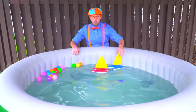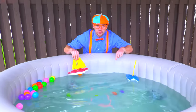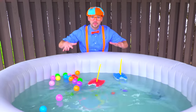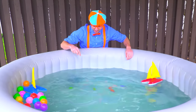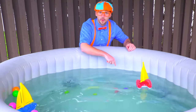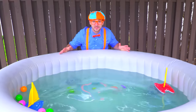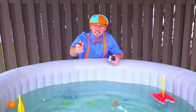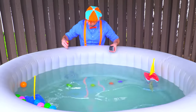Whoa! Okay. Whoa, do you see down there? There's some eggs under the water. These boats and these balls float on top of the water, but down there! Do you see those? There's a green, yellow, orange, and purple egg. I think we should go under the water and get the colorful eggs. Okay, we're gonna use this guy's help. Okay? Here we go.